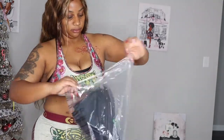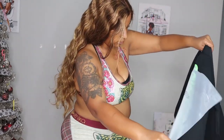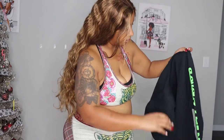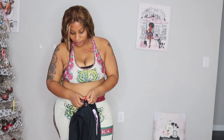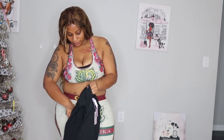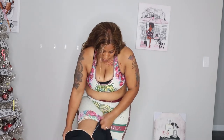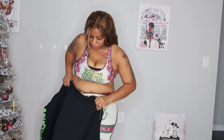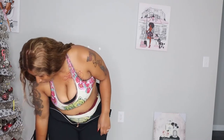Okay, so next up is the hooded onesie in black. Oh, now your girl is short. This might be super long on your girl. I'm only 5'2", y'all. This looks like this fits somebody 6'5". Let's see. It's a little big. It's bigger than those leggings. Probably should have got a medium in these. Let's see. I don't know. Maybe it's, oh no. No, no, it fits. It's a little long though.